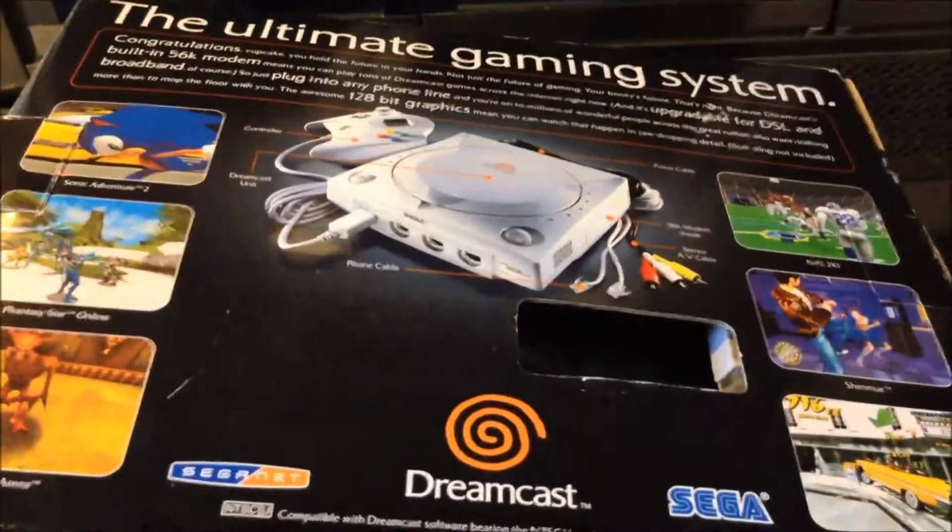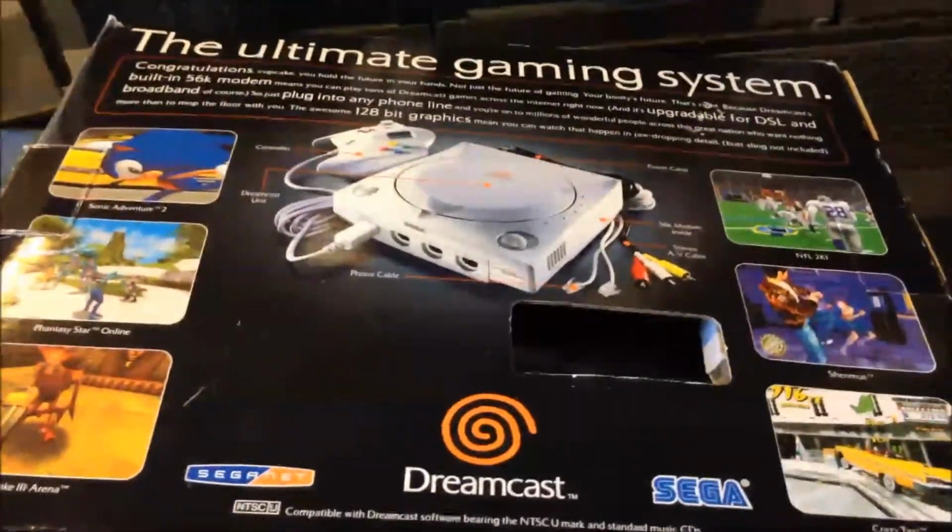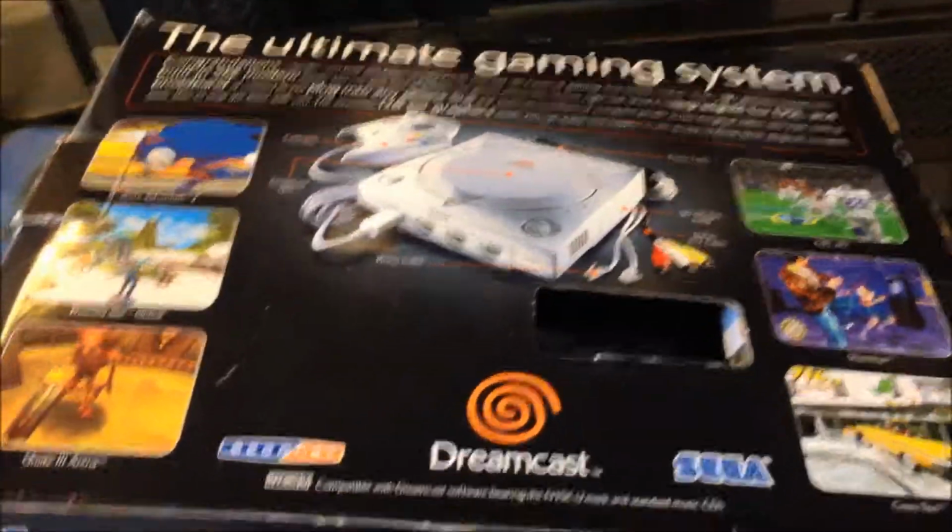It's working. I actually plugged it in. Now, I don't know if it outputs video or not, but I did put a disc in. I heard it spin up. I know it powers on. I've cleaned the console. I've cleaned everything with it. And, yeah, from what I can tell, it's going to work great.